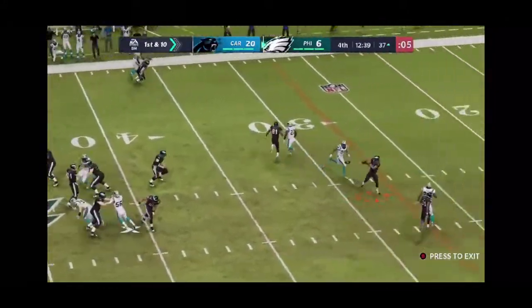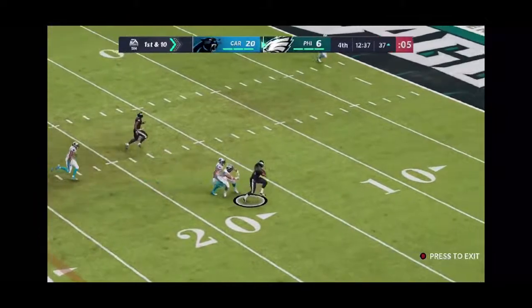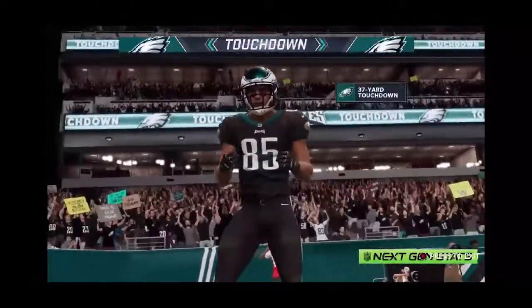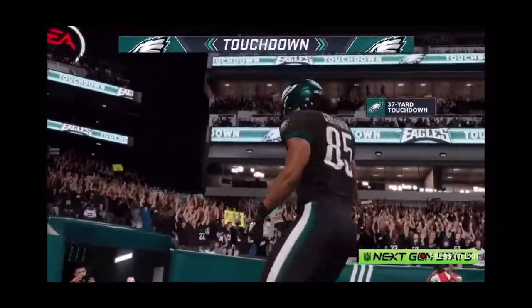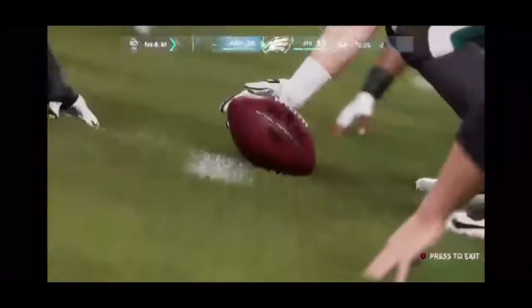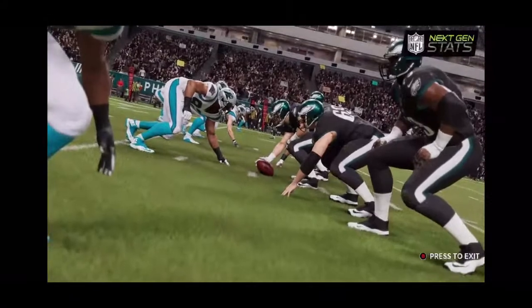Back to throw again. Throwing middle, and it's complete. And take it on for an Eagles touchdown. For as big and strong as some of these guys are, especially when you see them in full pads, it is sometimes hard to appreciate how truly fast they can move.